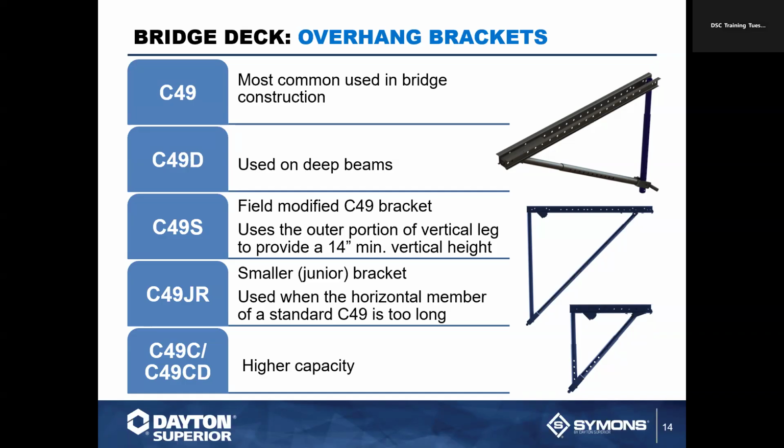And then we have our junior bracket, for structures where you can't fit a full bracket in place. It's basically about half size from the C49. And we also have a C49C and the C49CD, which is a modified C49 to accommodate a heavier capacity. This system is out there, it's available. Talk to your sales rep and our engineers if you're interested in something like this.